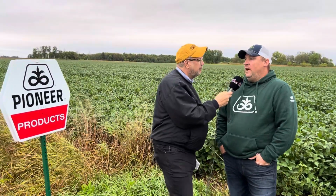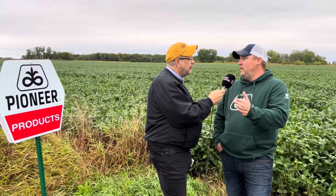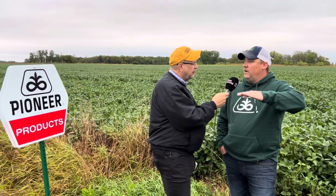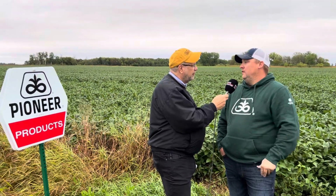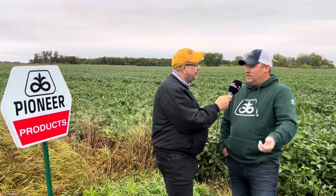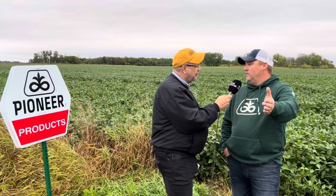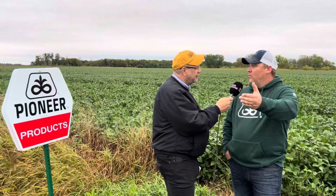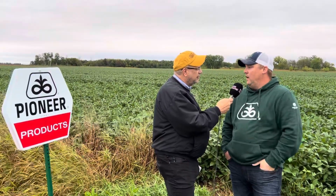Pioneer actually started rating their IDC on their beans using drone technology, so they'll fly it, I think every couple of days, and get information off the color of the crop. It's not just somebody out there walking saying, "Oh, this is a 5 or this is a 6." They're taking all that information from the whole growing season to come up with a ranking. So when we say something's a 6 on IDC, we're pretty confident that's what it is because we've got years of data proving that.